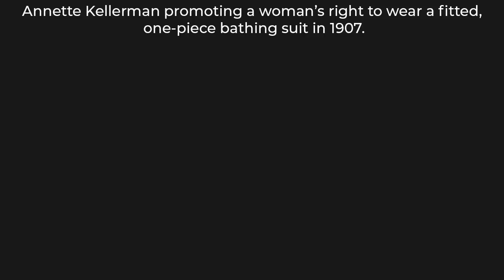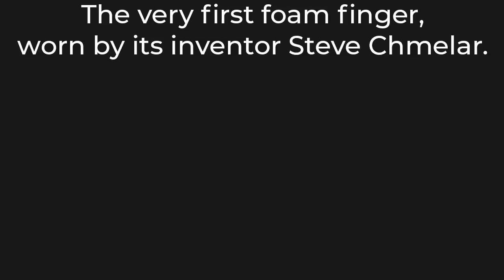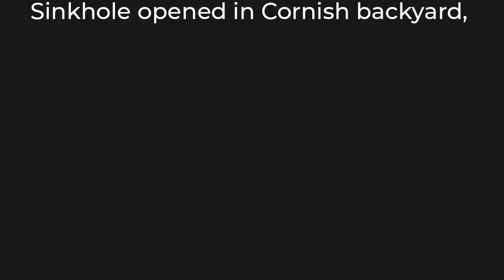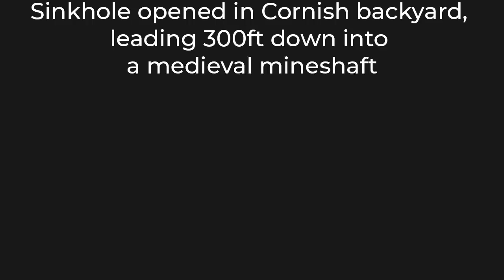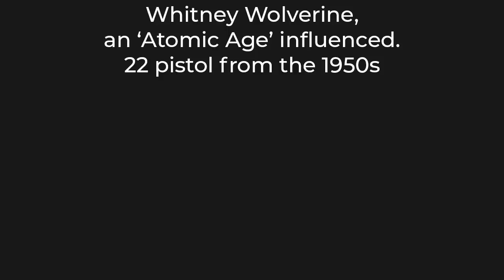Annette Kellerman promoting a woman's right to wear a fitted, one-piece bathing suit in 1907. She was later arrested for indecency. The very first foam finger, worn by its inventor Steve Chmiller. Sinkhole opened in Cornish backyard, leading 300 feet down into a medieval mine shaft. Whitney Wolverine, an atomic age-influenced .22 pistol from the 1950s.